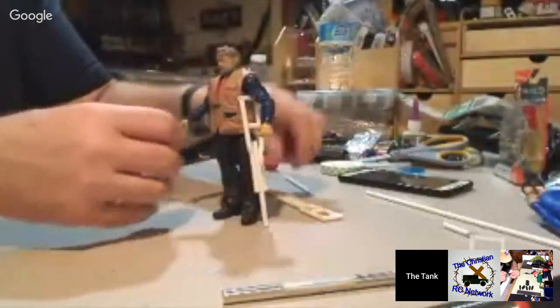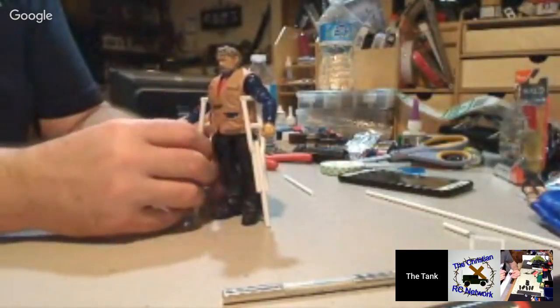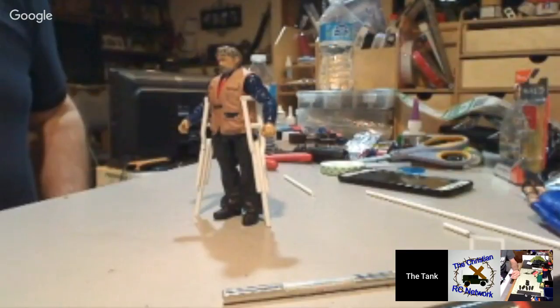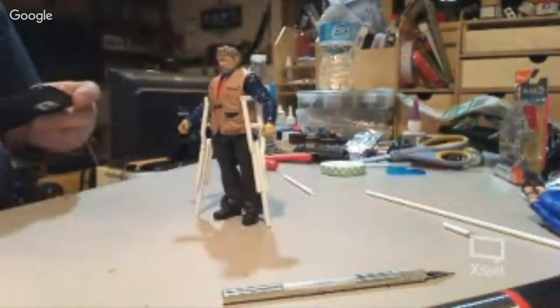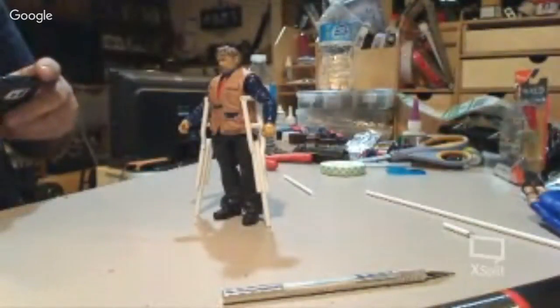I'm trying to put the crutches on Tank, Mini Tank. Oh, what's he got now? A broken pinky toe? No. Well, he's getting old, you know, and he slid on the ice here. It's very icy, so he kind of broke his ankle. So now he's got crutches. I'm gonna take a picture of that and put it on Instagram.